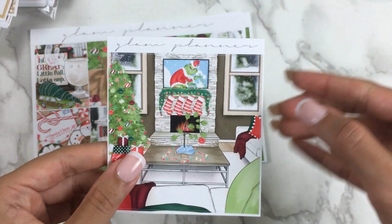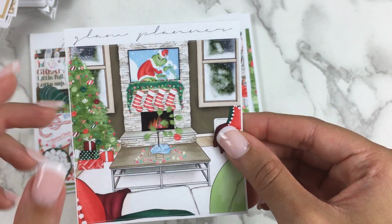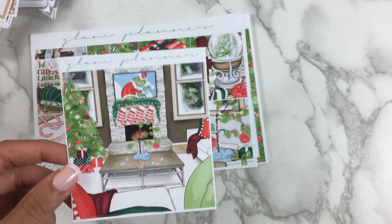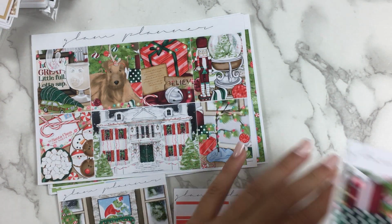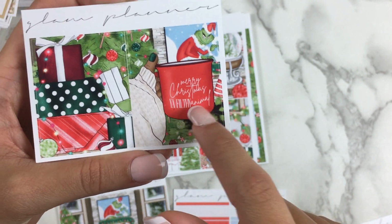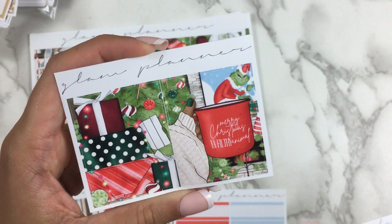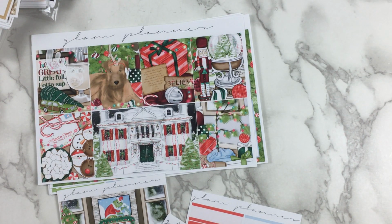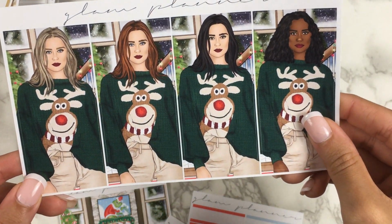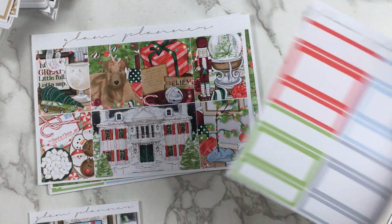And then our double box is our little mantle with the Grinch on the TV. Got our Christmas tree, and then our little miniature one right there. Love that. Extra boxes are this mug, Merry Christmas, you filthy animal. So that is from Home Alone, in front of the same movie. And then our stack of presents over here. And then our fashion girls are this girl in this Christmas sweater. Then we have glitter headers and a label sampler.